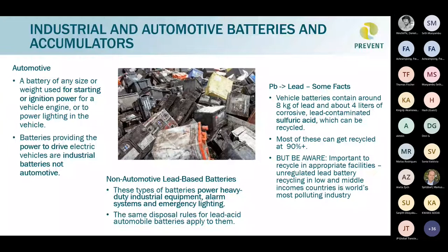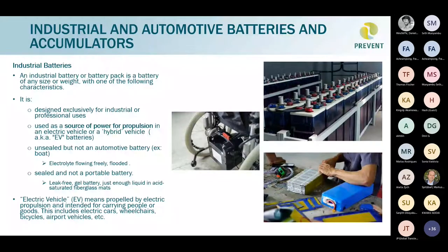And there is another type of lead-based battery that we call non-automotive. In general, you will see them in UPS, alarm systems, and emergency lighting. So they are a kind of backup system for lighting or to provide power. But they have the same disposal rules as car batteries. Some examples of industrial batteries: there are some pictures over there. Like I said, the UPS systems, wheelchair batteries as well.